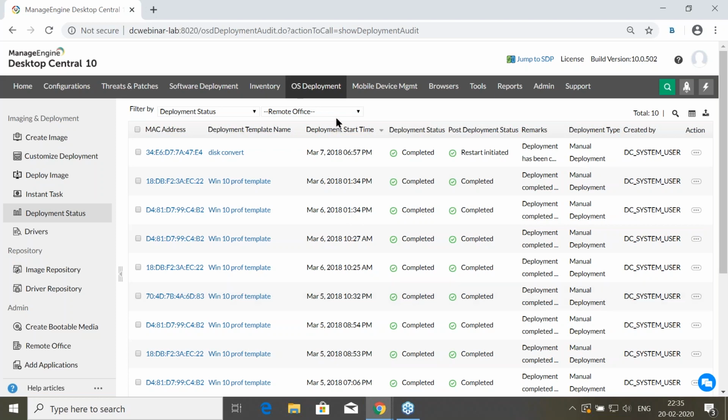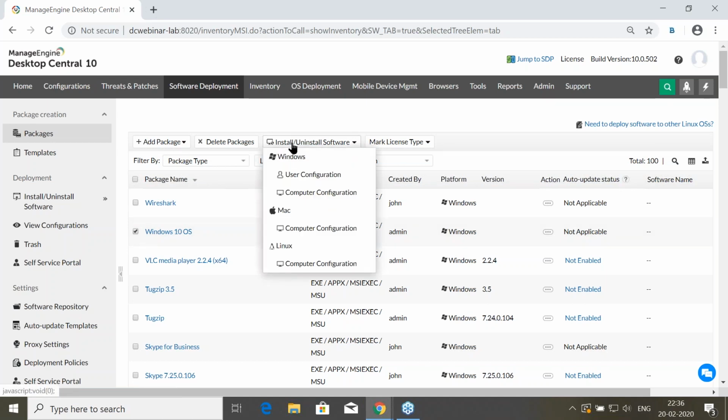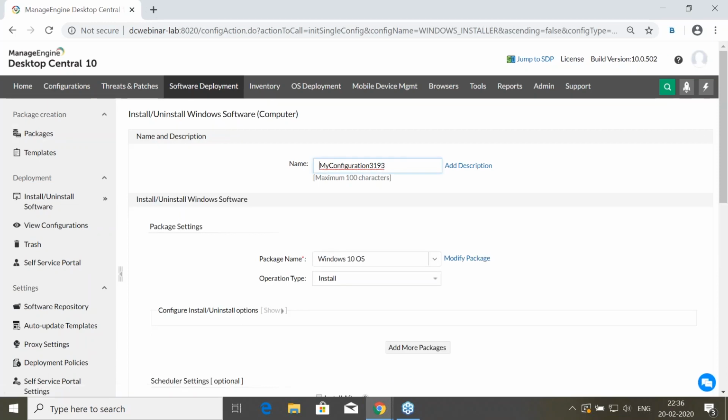Now this is your imaging and deployment process. Say you want to go for the dynamic provisioning method, wherein you simply want to upgrade your OS. You can choose to do so using Desktop Central. Click on Software Deployment tab and create a package for your Windows 10 operating system. Since I've already created the package, I'm just going to show you the process. Select the package, choose Install Software, and go for the computer configuration.